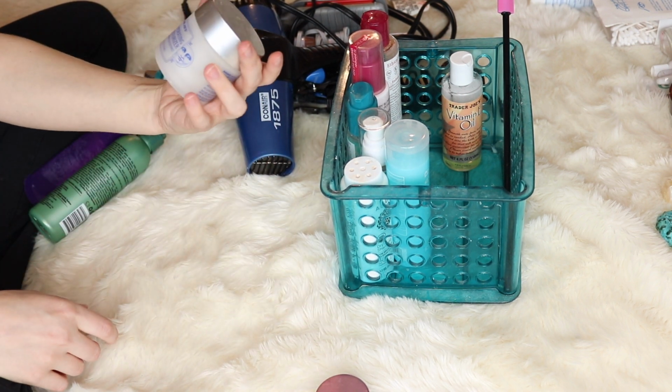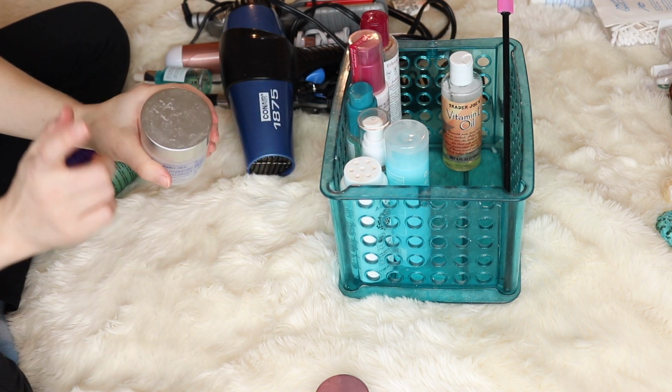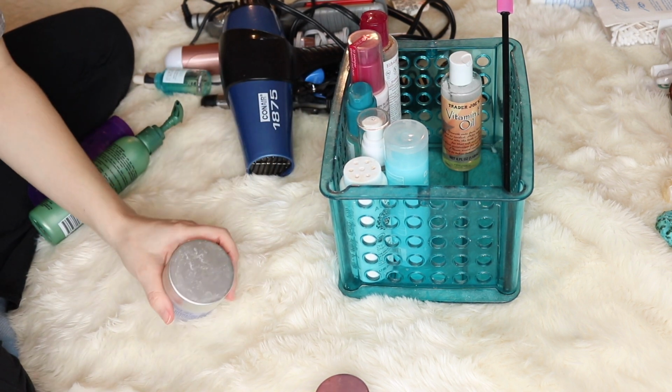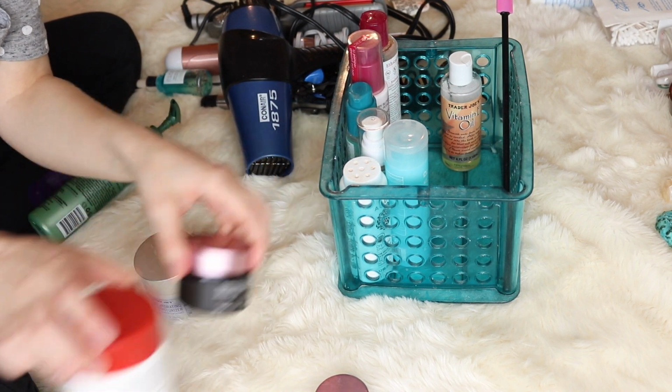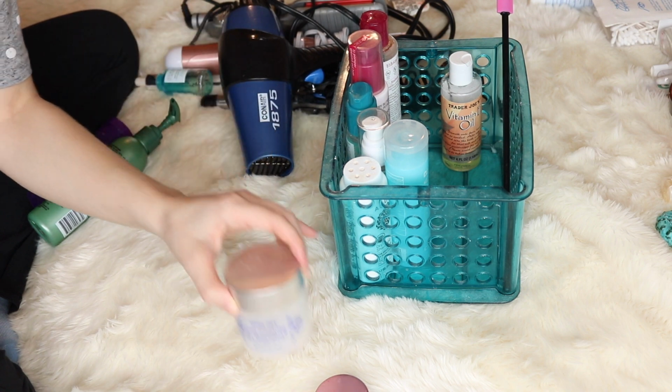This is, let's see, this Trader Joe's Ultra Moisturizing Gel Moisturizer. I think I will keep this because once I finish both of these, which are getting close, this will be the only face moisturizer I have left, so I think I'll need that.